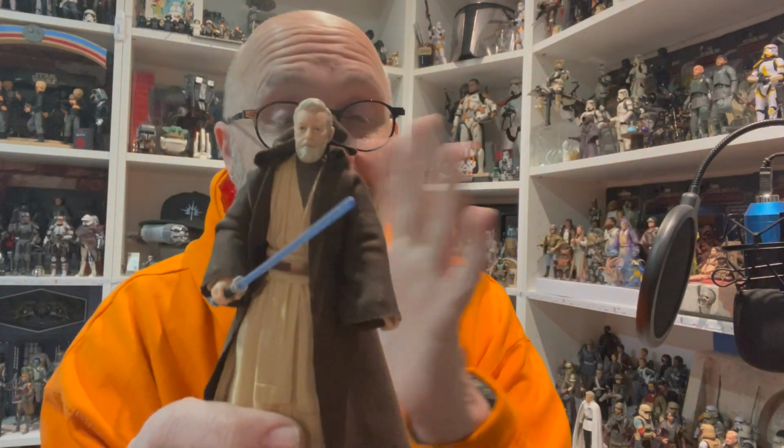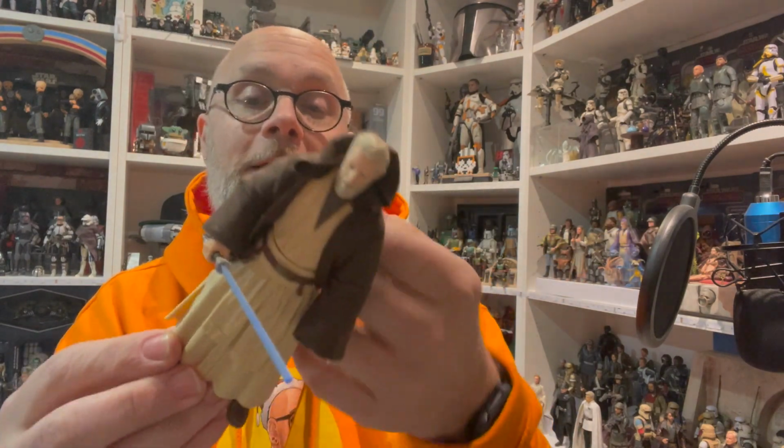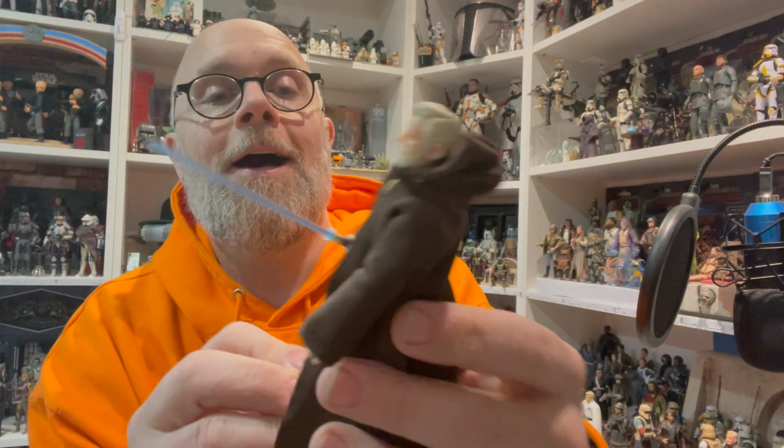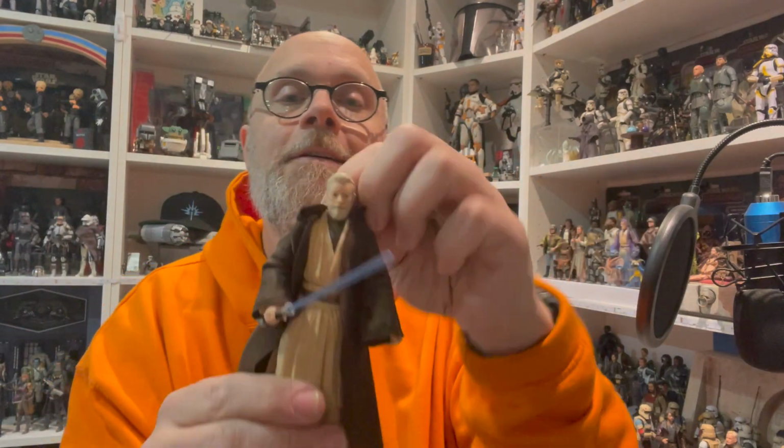I still think this was just an incredible job they did on this figure, for how many years ago this was now. The articulation is not too bad. You got the robe. Of course, you get Obi-Wan's lightsaber. Just a classic, classic figure, although I do need to fix the hood.